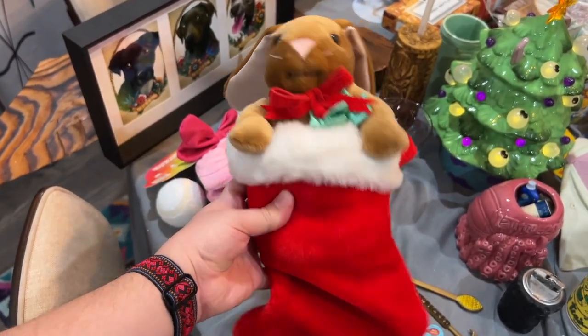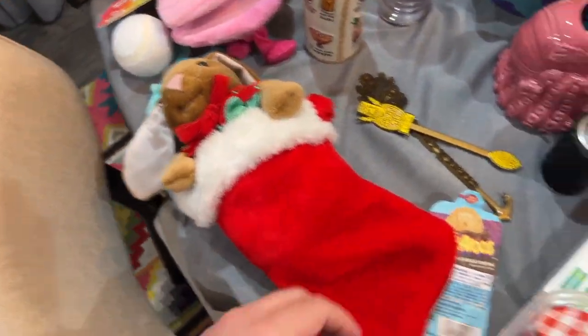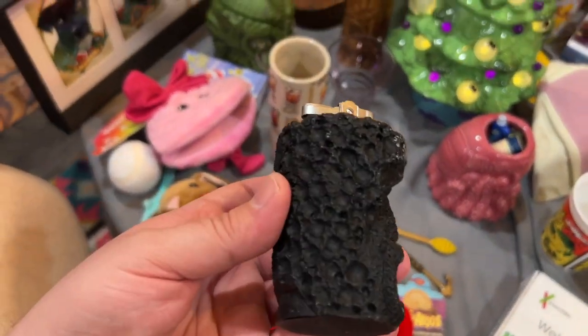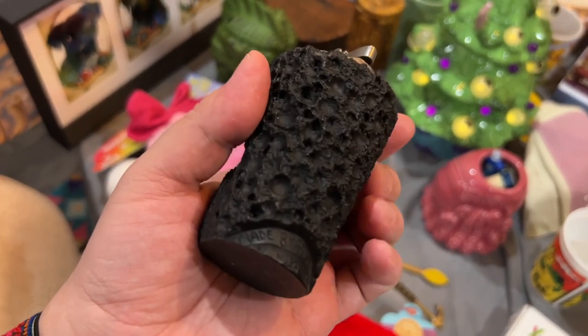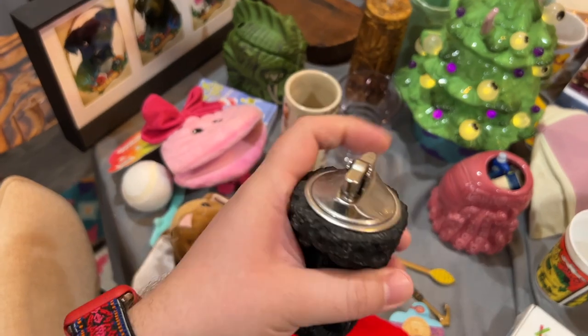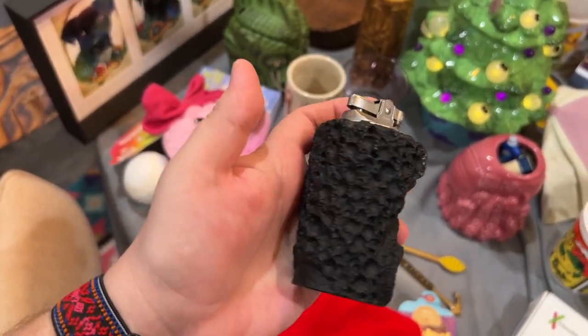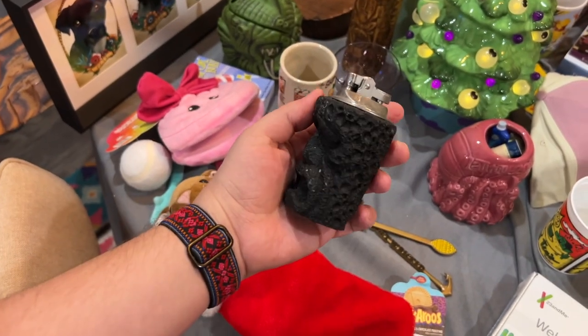So I surprised him and got it for him because we love eBay, of course. Now, this is a Tiki lighter from the brand PolyArt, made by PolyArt. And my mom thrifted it, and it looks vintage to me, and I just think it's so cool. Needs to be cleaned up a little bit, but that's going to be displayed.